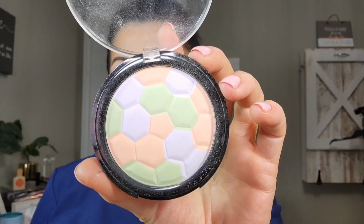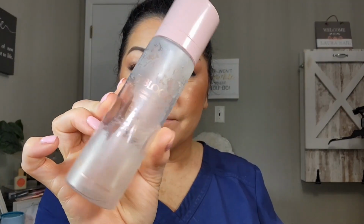So today I decided to set only my T-zone using my Laura Geller Filter Finish powder. I love that powder. And to set the rest of my face, I'm using my Fab Lukes.